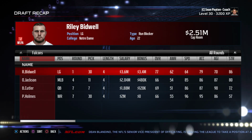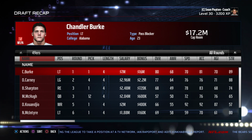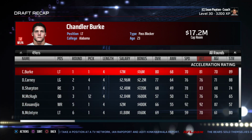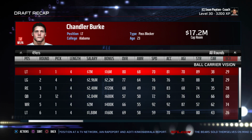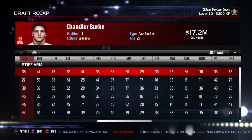It's Blaylock I'm looking at, though. Jazario Blaylock is a cornerback we missed out on when we took Jameson Nicholson. Not that we were going to take him instead of Jameson Nicholson, it's just that it was someone else I was looking at that year. He ended up being very good. Another Blaylock, the wide receiver, comes around this time. Chandler Burke, the left tackle, 80 overall, obviously good. Look at the speed, it's nice for a tackle, 70, 81, 89 strength, 85 pass blocking, 78 run blocking, 83 impact blocking. He's not bad, we wouldn't need him to be honest.